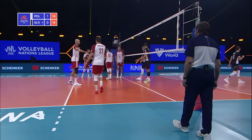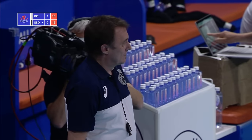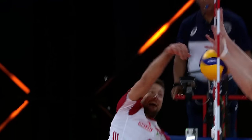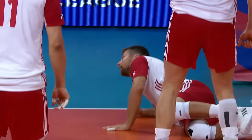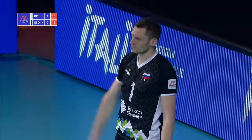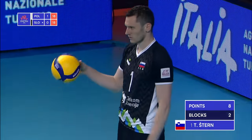You can see Dvorak complaining about that, wondering if that's a carry, but Slovenia again didn't have a great serve receive. You could see right away Poland always gets a triple block out. Here's that nice block to finish things off for Slovenia, but we had a carry. Could have called it for a double as well if it came off the shoulder and then he played it with his other hand.